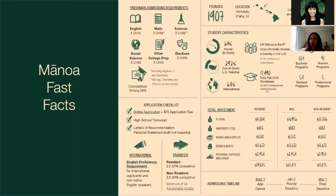Total enrollment is just under 18,000, and this includes graduate and undergraduate. If you're interested in just the undergraduate numbers, we are about 12,500. And for the incoming freshman class, I believe this current fall 2020 freshman class is around 3,000 students. That gives you a ballpark idea of what kind of numbers we have each year. If you are interested in coming to us for undergraduate, perfect, because this is an undergraduate admissions webinar. We have over 104 different bachelor programs that you can study in.